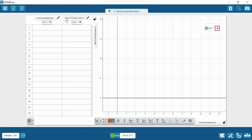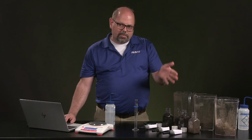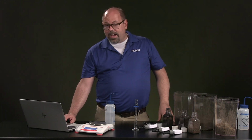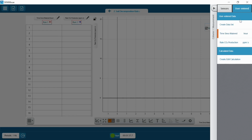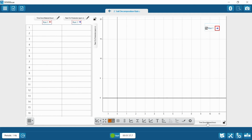And the two variables I wanted to create when I go in here are going to be user variables. One is how many hours since I put some water in each of these. I'm going to measure this every hour for another day or two to show that the rates either get faster or get slower with time. So I'm going to the user-entered kind of data. I've already created it, and that is time since we started. That's going to be the x-axis on the bottom. So that's great. I'll go ahead and collapse this again.